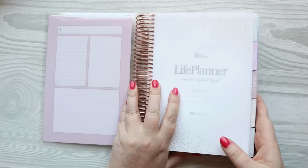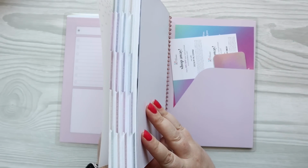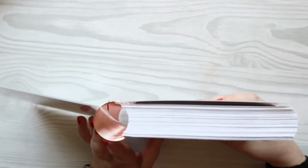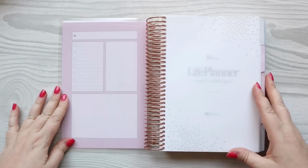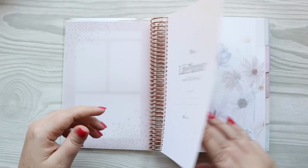So this is a compact vertical, and I think they put 18 months in here. Yes, they did. So it feels like a little much. It feels almost too chunky. I probably would take out 6 of the months if I end up using this. I've thought about using this for a journal.